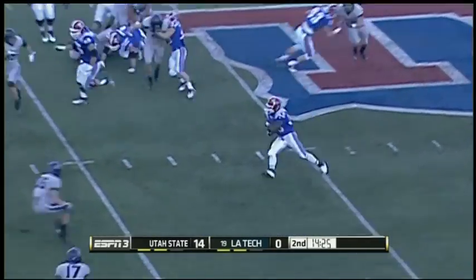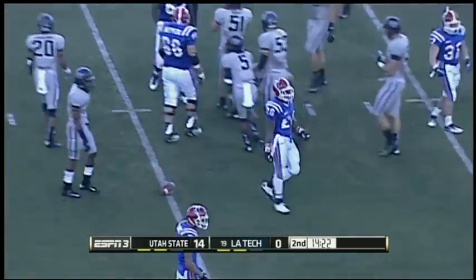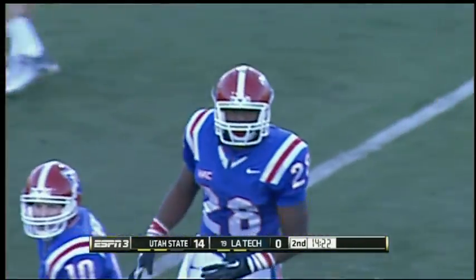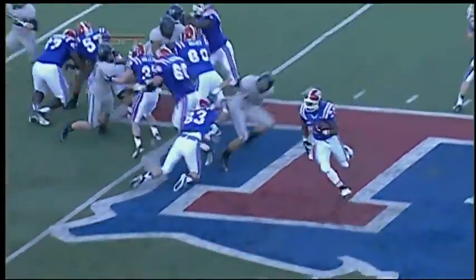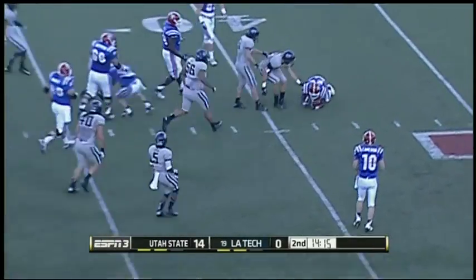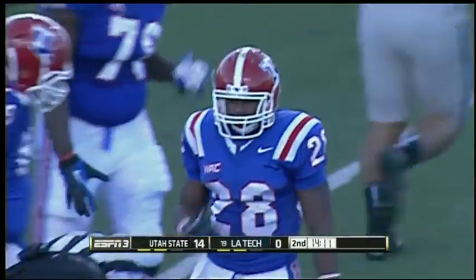3rd and short. They'll easily pick up the first down on the carry by Dixon, who puts his head down, and he's to the 37-yard line, pickup of 8 yards. He had a clear path to the perimeter. Good blocking up front. .232, 6 touchdowns against Idaho. Now they throw it to him out of the backfield. That could have been a lateral, and they will mark it a lateral, and that's a loss. Back to the 41-yard line.